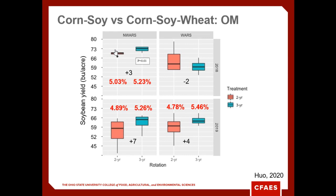But I think this is pretty significant, going from about 5% to 5.2% in Northwest Ohio. And this rotation isn't super long-term; this would have been 7 years at this point. So we can actually measure increases in soil organic matter, which is really, really cool. And we saw that at both locations in 2019 as well.